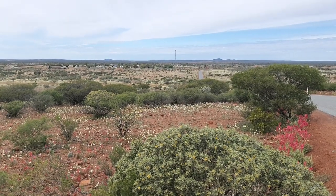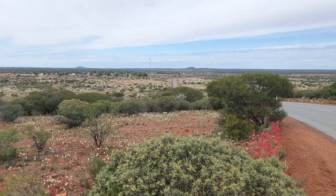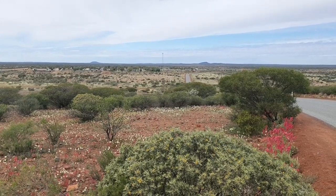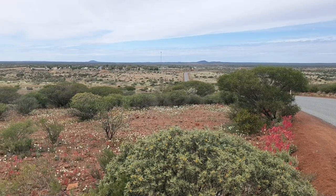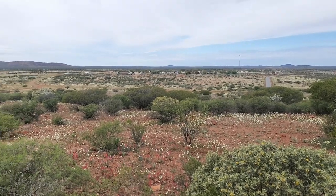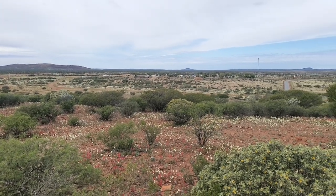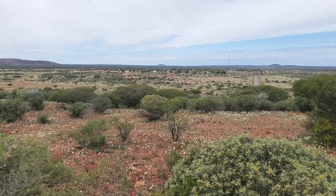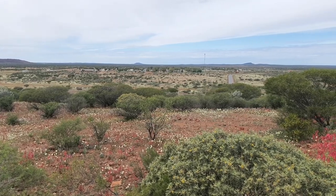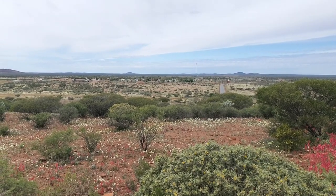Town of Yalgoo. 1892, five prospectors or something. They went out and followed a river, and apparently they came across local Aboriginals, and their kids were playing with coloured stones, mostly gold, and obviously that sort of drove development into the town of Yalgoo, as everybody flocked to this area, which is a big triangle of stuff. You've got Yalgoo, Payne's Find, Mount Magnet, Sandstone, Meekatharra, and then onwards to Coolgardie and Kalgoorlie.